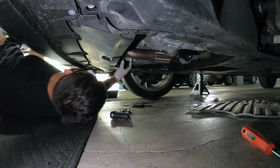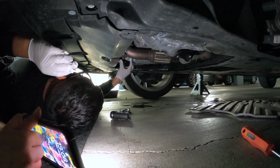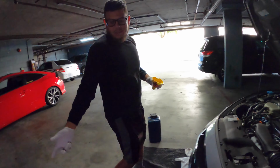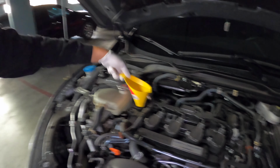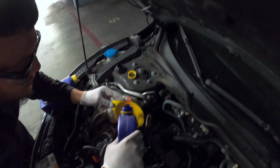So next time it'll be easier to take out. Not that it would damage the car, but it'd still be harder for us to take it out next time, right? Yeah. So the car calls for 3.7 quarts, right? We got 5.5. So put this in there, and then you get the Royal Purple. First time I ever used this oil, to be honest. Oh, it is purple.